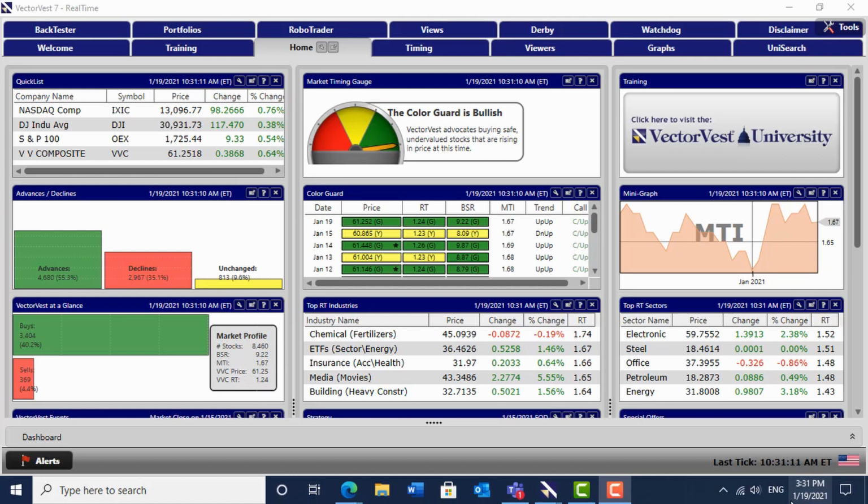The markets have opened up. As you can see, the advances are well ahead of the declines, and although the short-term trend closed down at the close last Friday, the markets were closed yesterday, its intraday at least has turned up today. So all of the measures on the trend on VectorVest are up.